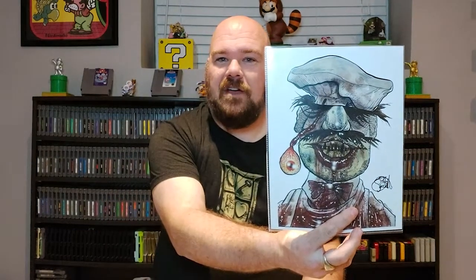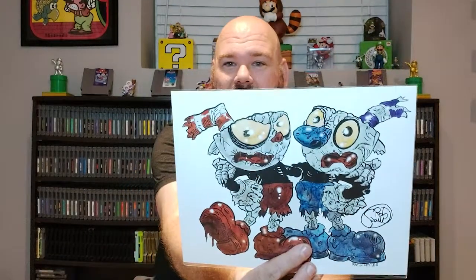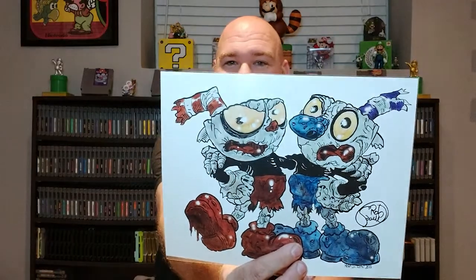First, some non-NES stuff. I picked up some art from Rob Shishetto. I have a lot of his zombie art, but we grabbed 3 more for the collection. My wife is a big Muppets fan, and so we picked up the Swedish Chef. We picked up Beaker, so she can put these up in her 3D print room, and then to go with my Cuphead collection, Cuphead and Mugman. These are so awesome. So thank you very much, Rob, for those. I always like picking up some art from him when he either comes to our shows or I see him at other shows, so very cool.